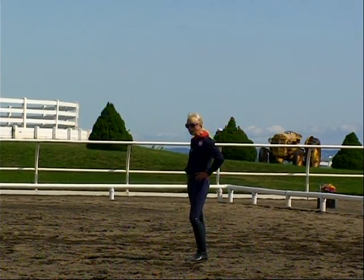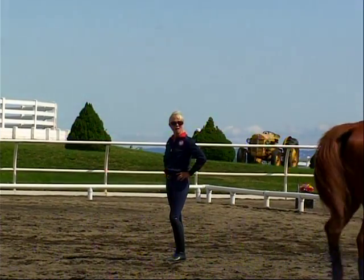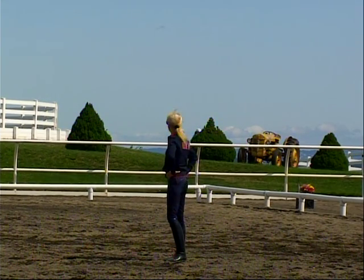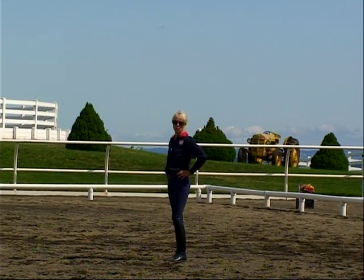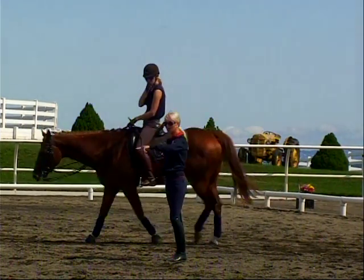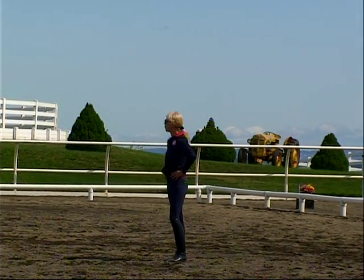He's a little quick at the walk. I think if you could pull out some cavaletti and make him walk a little longer like that, that's a good thing to do, Deborah. Let him walk over cavaletti and then lengthen them so he has to stretch more.